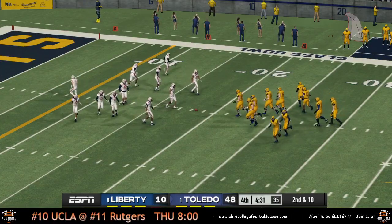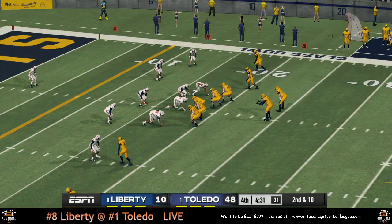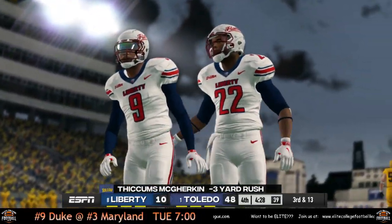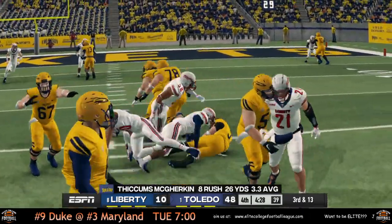He gets rid of this one. Second down and 10 to go. Ball on the 19. Hey, check Mike 21. Check Mike 21. Let's go. Bring him. They bring him down in the backfield. Call it a loss of 2 yards on the play. That'll make it third and 13.